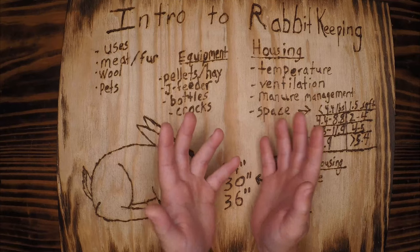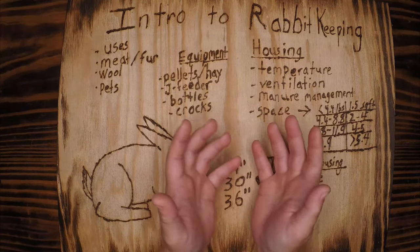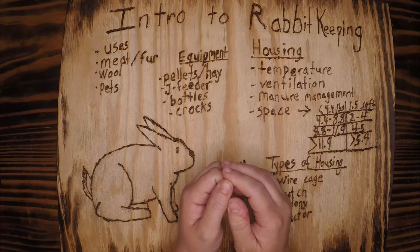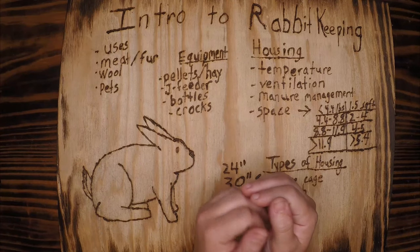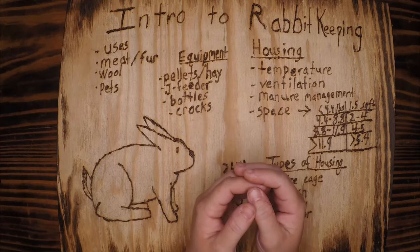Now, when it starts getting cold, your first thought is probably going to be to put them in a shed to stay warm, but then you start running into ventilation issues. Rabbit urine is high in ammonia, and it can damage their lungs, so you need to make sure that they have fresh air at all times, without being drafty.